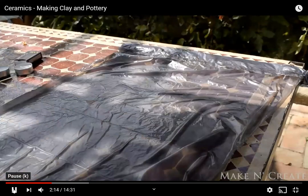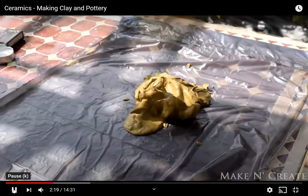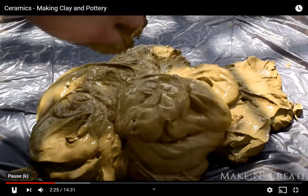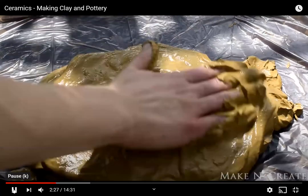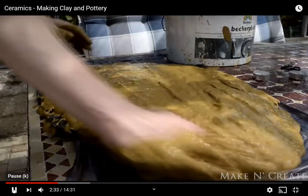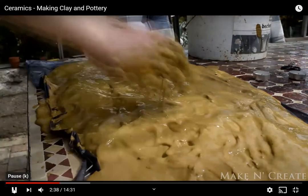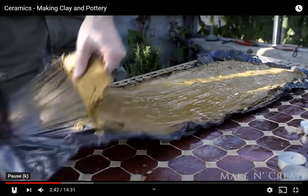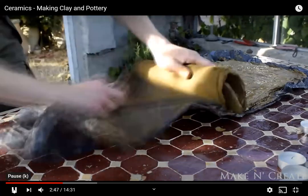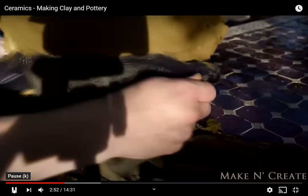Okay, looks a little too wet to be clay, huh? What do you think the next step is now? Like mustard. Why do you think he took it out of the bucket and he looks like he's spreading it thin? Oh, wow, look how much drier it is since he spread it thin. Have you noticed that when you spread things thin, they'll dry out faster?